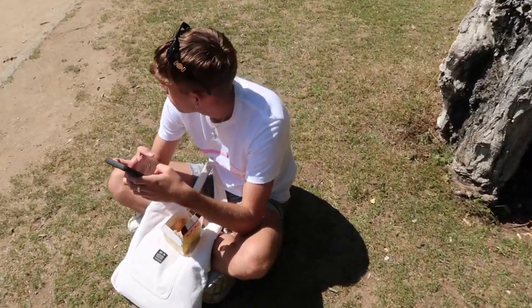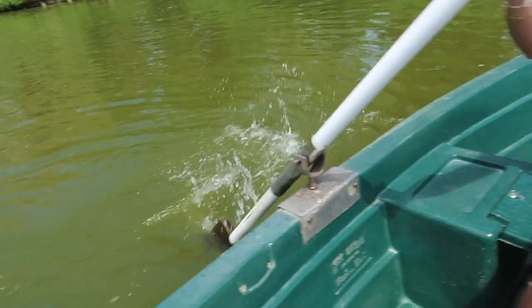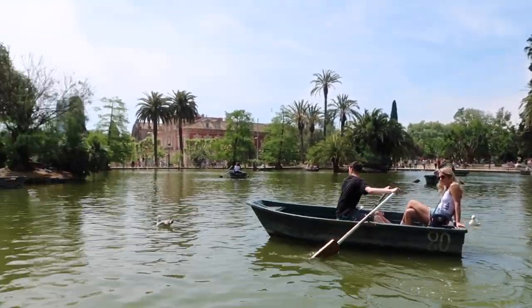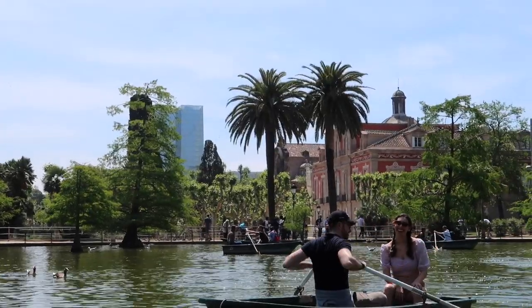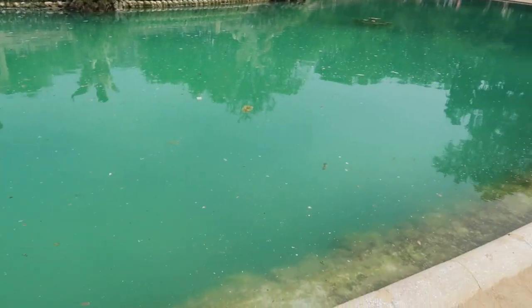Ready to shake your ass on a boat? Row, row, row your boat gently down the stream. Luke's doing it because I actually can't row. Give him room. Look how blue the water is.